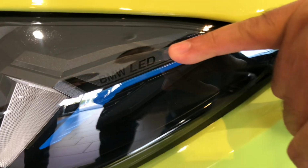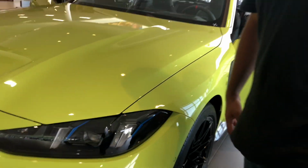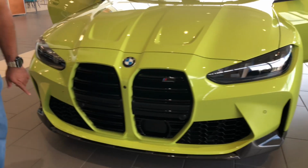So these are LED lights. We have sensors right here, and the bumper is all carbon fiber right here.